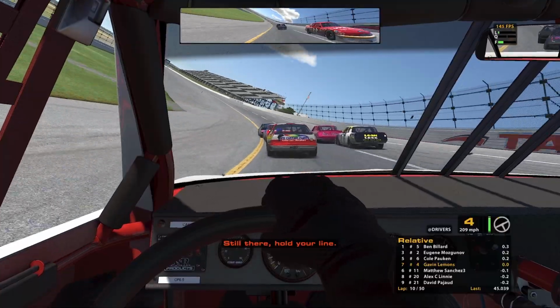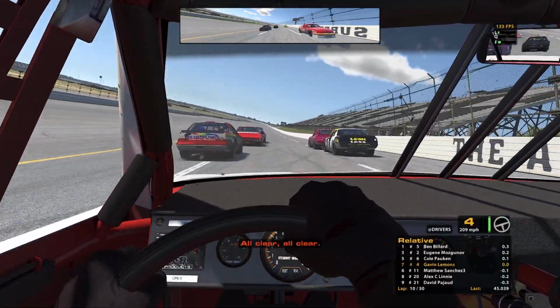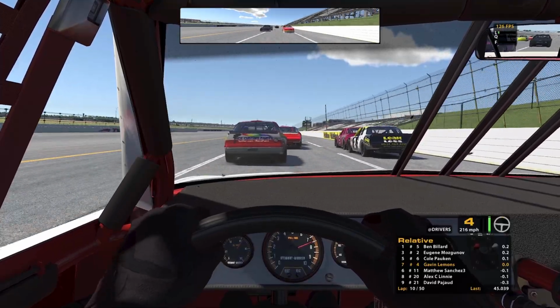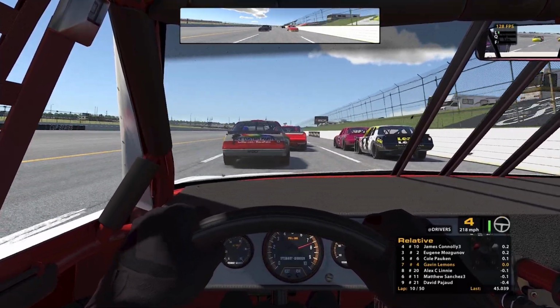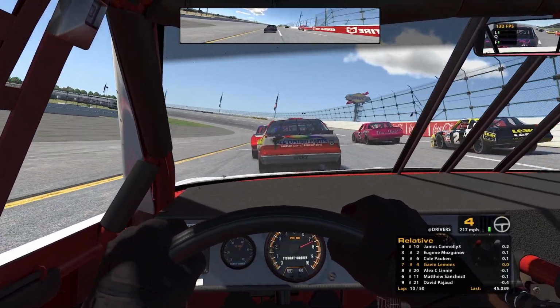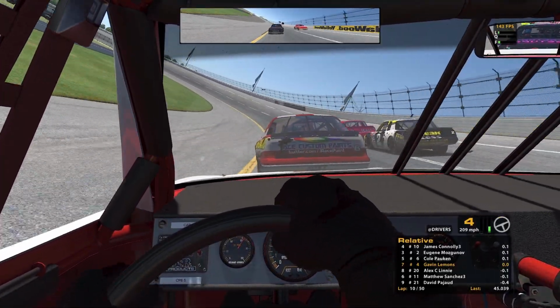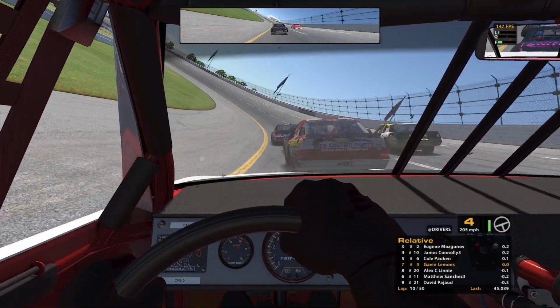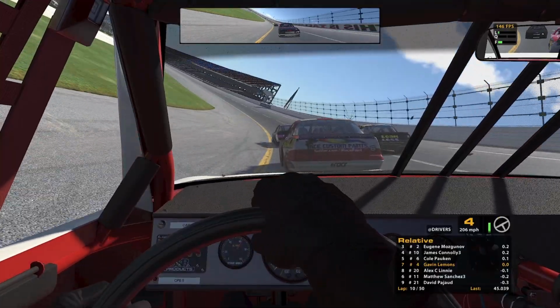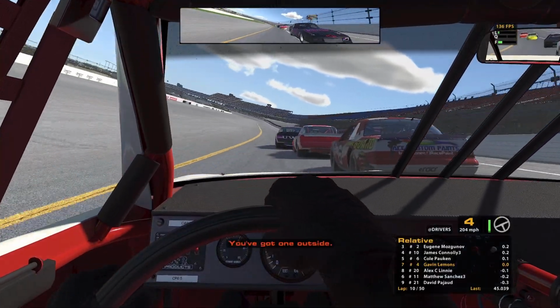But we're going to clear the 11 here. Maybe we can go to the top if we want. I feel like the bottom is going to be best for dodging, though. But we got a little gap here we can ride for now until there's a big checkup in front of us. The car at the lead of the inside lane got loose there on entry. I don't know if he was getting a tap from behind or what.